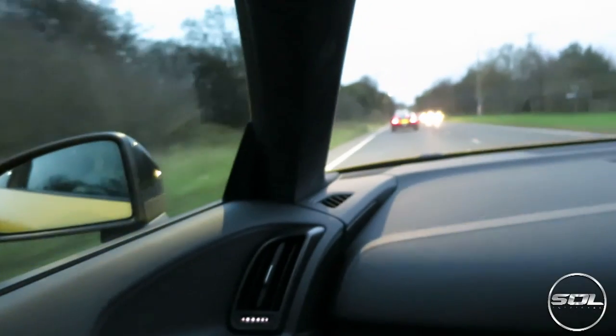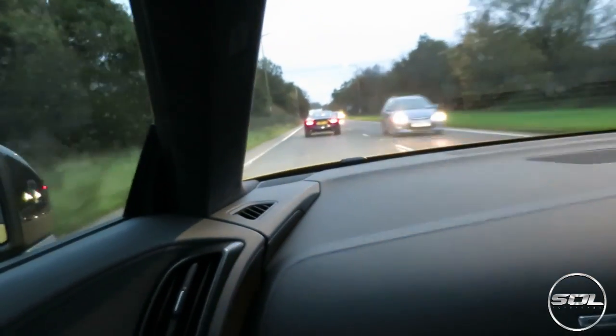Yeah, a nice sound. The exhausts are on, right? The exhausts are in sport mode and we're in dynamic, so this is the most hardcore mode that we can get in this car. I bet that was like 70% throttle? Yeah. Not even that. It's 100%. Woo! That is quick. That is really, really quick.